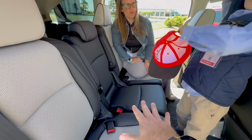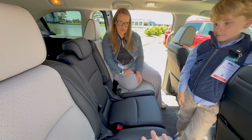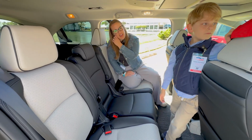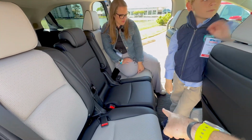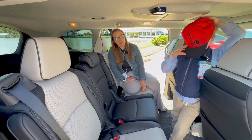So this seat is completely removable. I won't make you do it. We have a full video of this exact model. This exact one was at our house for a full week. That seat completely removes. There's a little lever right there. You can pick it up. It's not too heavy. It's just awkward.